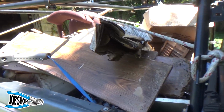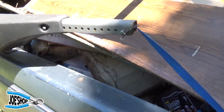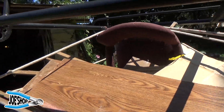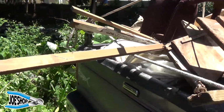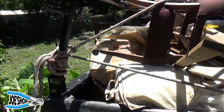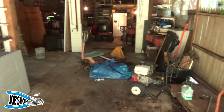Alright, so this is the third load. I've got a lot of particle board and stuff. It's some cabinets that look like they were nice, but they're MDF, so the parts of them are firm, but the edges and the seams and stuff are all shot out. Just garbage, but the actual place is starting to look pretty good.